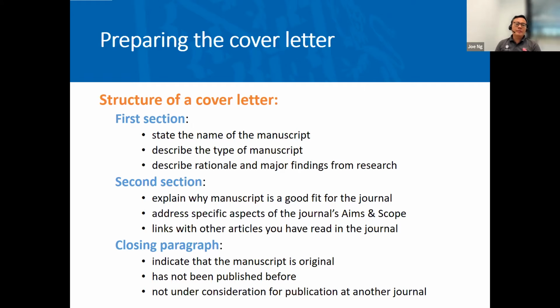Then after that, of course, you can explain why it is a good fit for the journal itself. Typically, you can say that the journal has published similar topics in the past, or there's a gap in the literature. So this is something you can think about when you're writing the letter. Try to address the aspects of the journal's aim and scope, just to let the journal editor know that the paper is within the scope of the journal. And then link with other articles you have read in the journal. So you can link it back or cite the various articles that have been published in that journal itself.